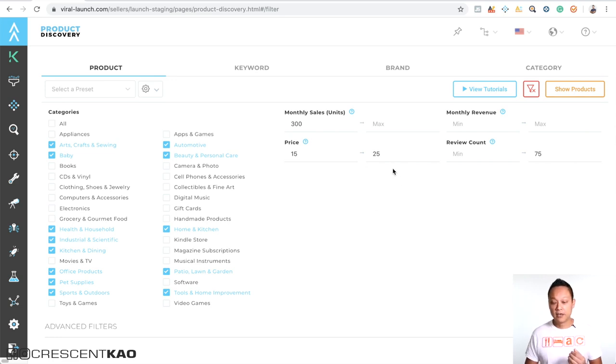Now, the upper limit, I wouldn't go more than $50, because anything over $50 no longer is an impulse buy. So people tend to put more time and research into buying these products. So what I recommend is looking for products anywhere between $15 and $50 price range. Again, you can use these numbers that I have here as a starting point, but don't restrict yourself. You can always play around with these numbers, such as setting this to $12 or $14.97 or slightly over $50 or what have you. Okay, play around, there's no right or wrong way.